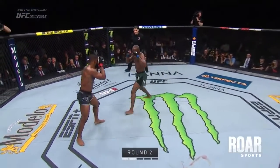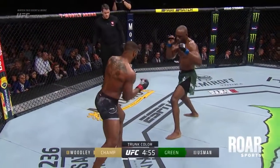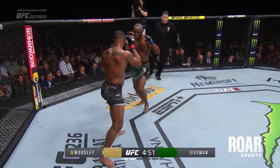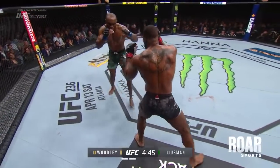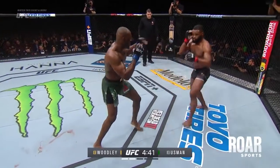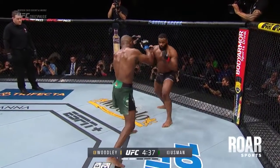You heard Duke Rufus and Dean Thomas there, Joe, in the corner of Tyron Woodley. They want more volume, more forward motion here in round two. Yeah, Dean was adamant that Tyron can't move back. He said, you've got to move forward. And Duke really wanted him to throw combinations. And Usman is back to the same strategy. Look at him, just relentless pressure, moving forward.